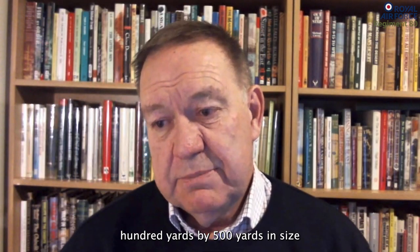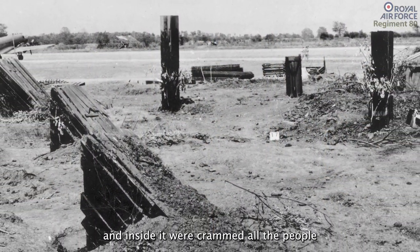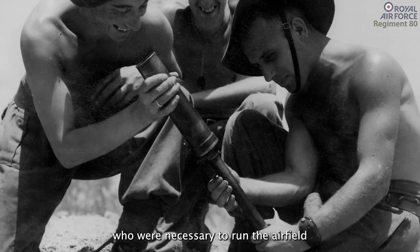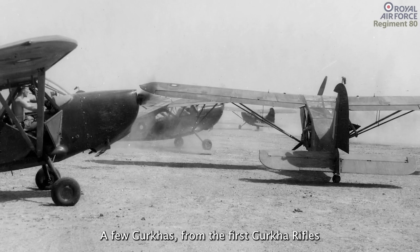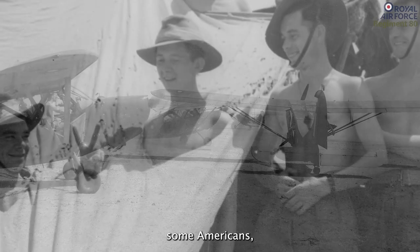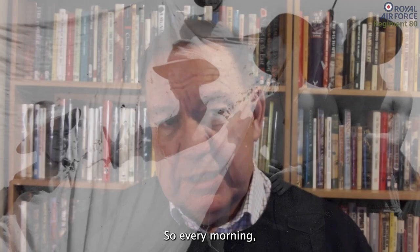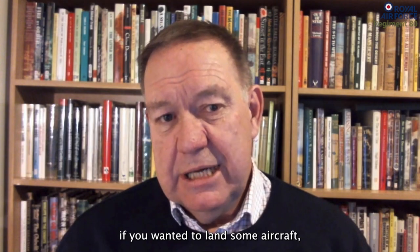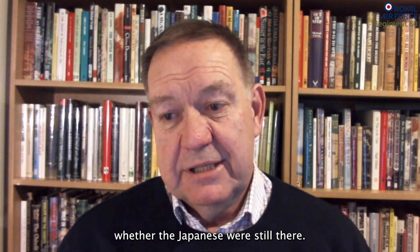D-Box was about 1,500 yards by 500 yards in size, and inside it were crammed all the people who were necessary to run the airfield. Also a few Gurkhas from the 1st Gurkha Rifles, and some Americans, and that's the box they sat in at night. So every morning, if you wanted to land some aircraft, someone had to go out and find out whether the Japanese were still there.